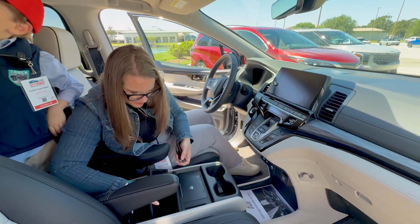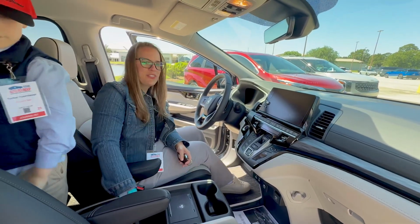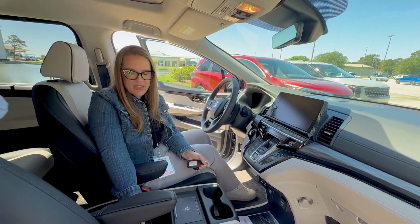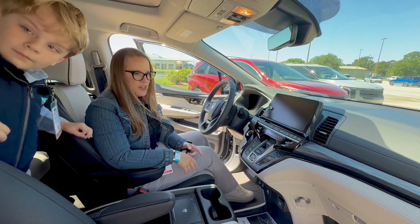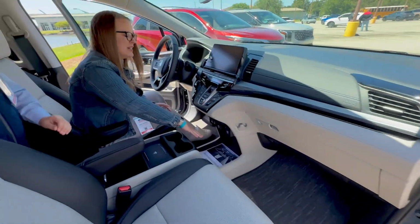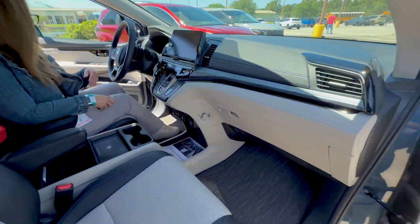So what about storage in here? Comparatively to the two that we've already seen, this is my least favorite efficiency of storage. There's still a lot because it's a minivan. But, you know, as in the Sienna over there, you had what, like 8 cup holders or something like that. You just have your 2 cup holders here. You've got the one in the door, an empty space right here. It's not a pass through. So you got 2 here, 2 there. I guess you could put 1 on the bottom too. So you have 6 versus the 8.